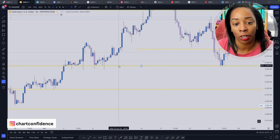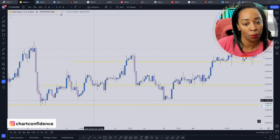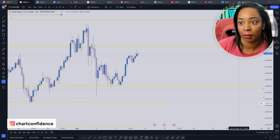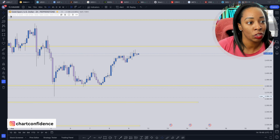This is looking good. This is looking good. I may want to mark this off, but I don't think I need to just because price is nowhere near here, but this looks good for right now. So let me go ahead and go all the way up. Actually, let me save my work so I don't lose anything. And then let's go to H2.